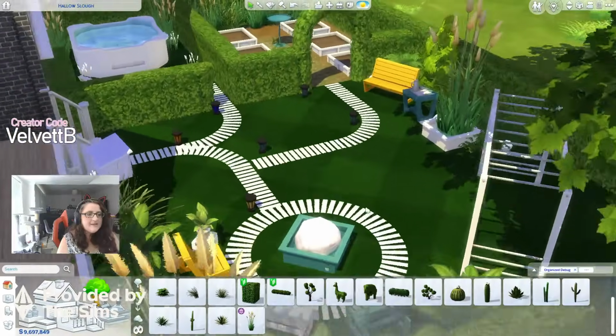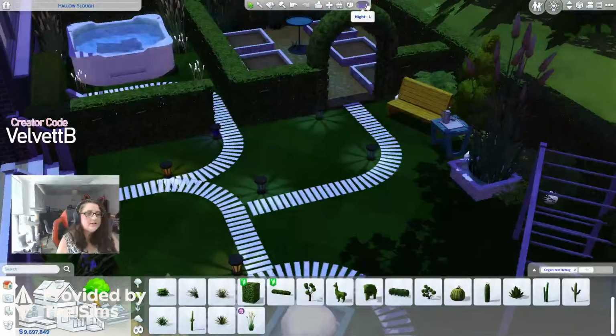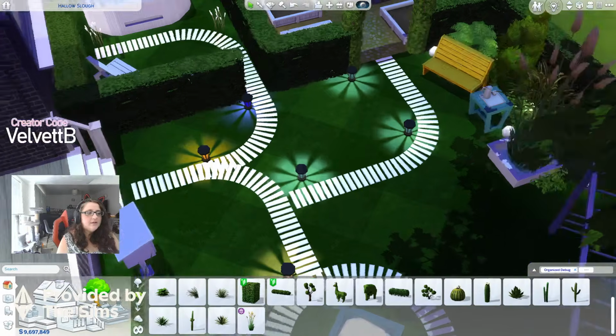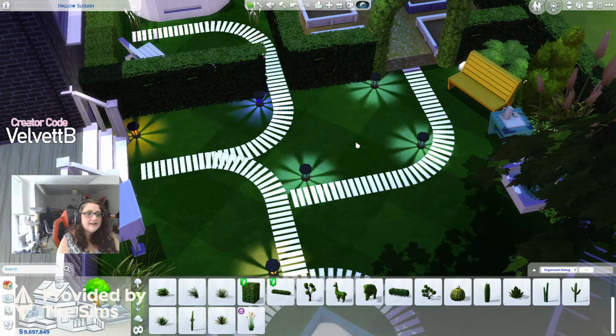Cute little space, and I just really need to have something in through here. But how do those lights light up? Look at those lights at night time, with the way that they create the shadows. Okay, I just suddenly like those lights a lot more, because the way that they create those shadows is very cool, and in the different colors as well. That is awesome.